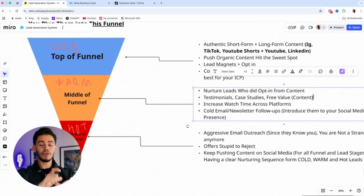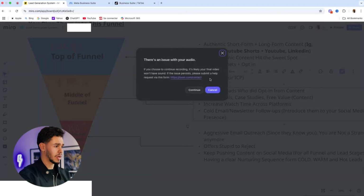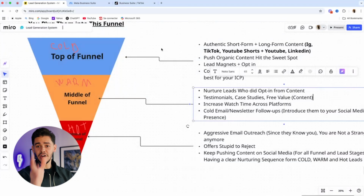So a lot of nurturing happens, and that's why content is important, because it's evergreen. It never dies. They go through your videos from maybe 12 months ago, and they are consuming what's coming in the future, and boom, you've shortened the time. You've shortened this whole funnel. Instead of the funnel taking, let's say, 5 months, it will take them, for example, 5 weeks to become your client. It's very simple. So increase watch time across platforms.